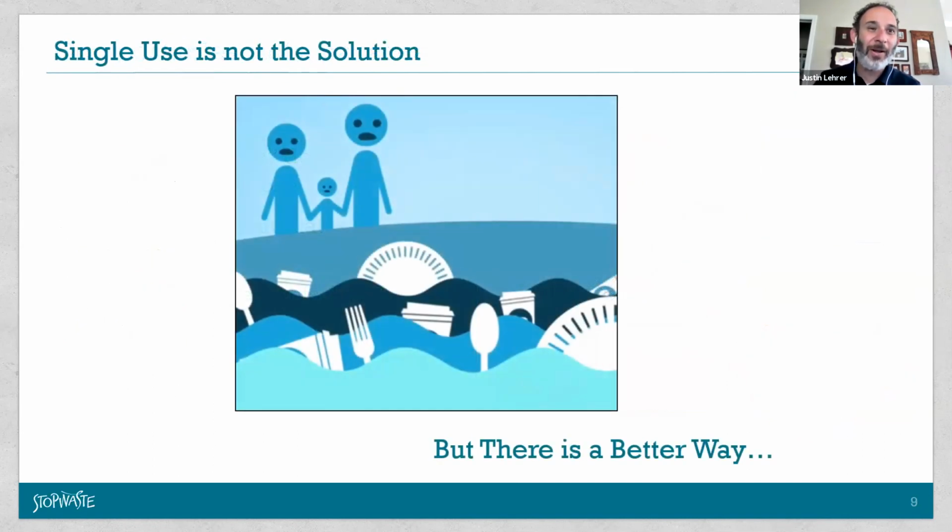So after having said all that, ultimately we can say single use is not the solution. There's a better way, and it's reuse. Reuse is nothing new. And the good news is that reuse wins for the environment and the business's bottom line every time, as I was mentioning earlier.